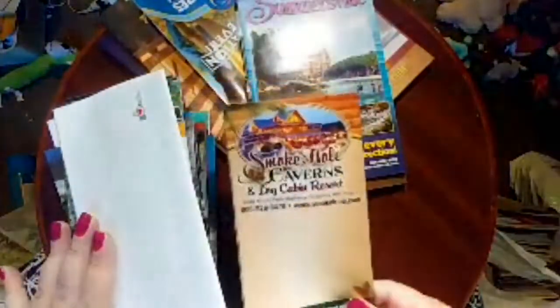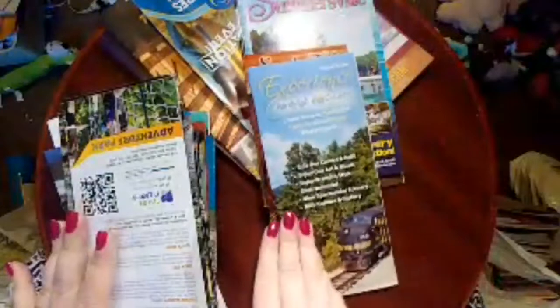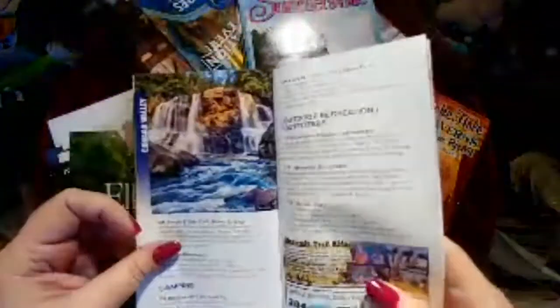But we've got one for Smoke Hole Caverns, a log cabin resort. Experience Randolph County. Just a piece of really nice cardstock that I can do all kind of stuff with. Mountain Highlands. Ooh, that's pretty on the back. I like that. Just a quick little look, see what we can see in here. Ooh, waterfall. Boy, those are pretty. So there's different things. Elk River. Pretty picture of the river there. And that's what's in here, just some more pictures.